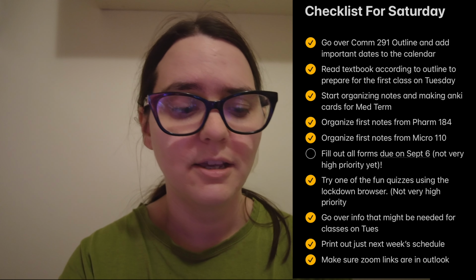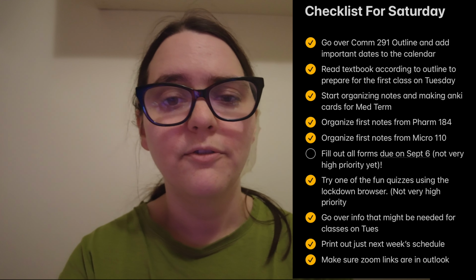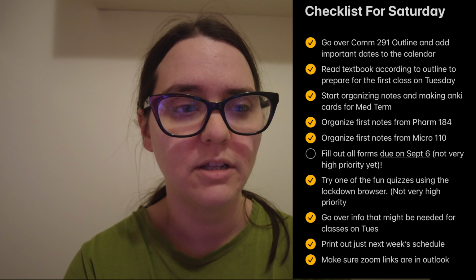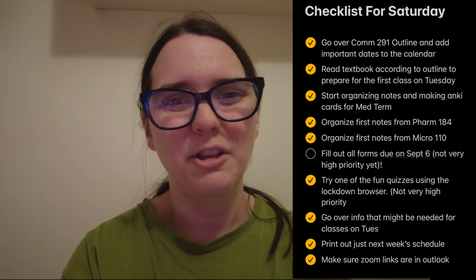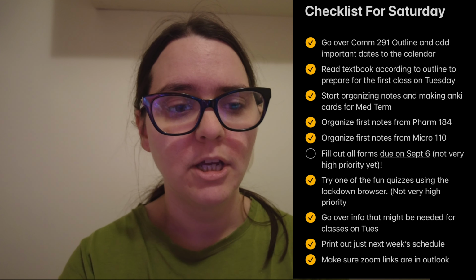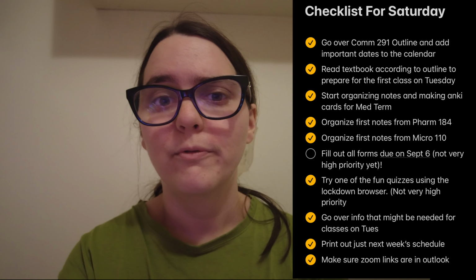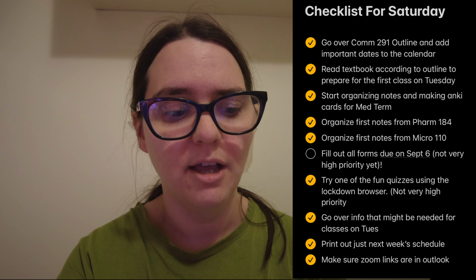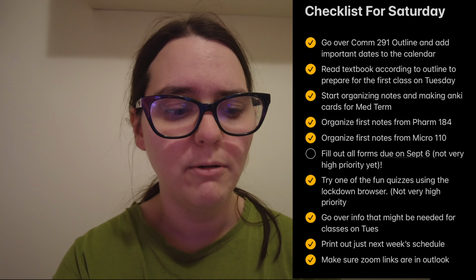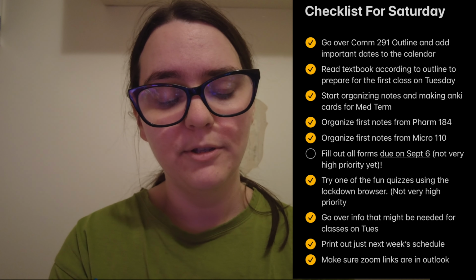try and do that. The next thing is I need to start organizing notes and make Anki cards for med terminology. The first midterm is med terminology. It's a week from Monday. This is a very fast course. It's done by mid-September. It's a little shorter too. It's basically just introducing us to how medical terms are formed, so that we can break down words that we need to know for understanding everything else. It actually makes a lot of sense to do a med terminology course before you actually start learning about medical things, basically.